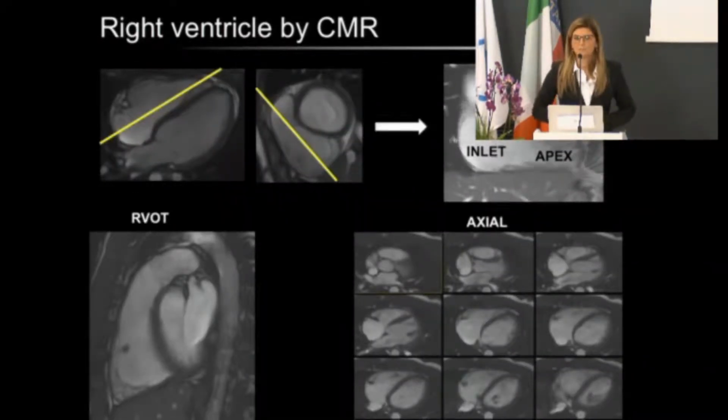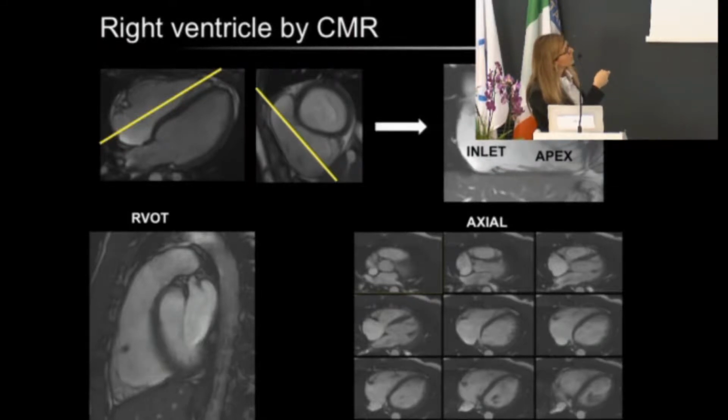By CMR, you can do something more, and you can do it easily, because as you can see in this picture here, you can obtain this picture just from a 4-chamber view and the short axis. The yellow lines are the lines that we use to pilot the acquisition. So you put it here, following the long axis of the right ventricle, through the pulmonary artery, and we can obtain this picture here, where you can see the inlet, so the tricuspid valve, the apex, and the outlet, so the pulmonary artery. And you can see the dysplasia triangle.